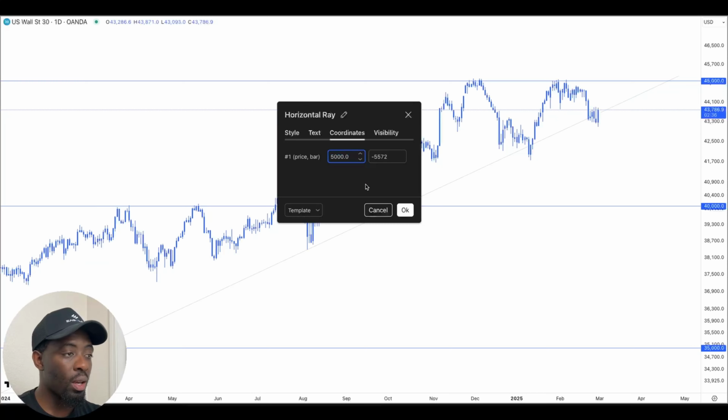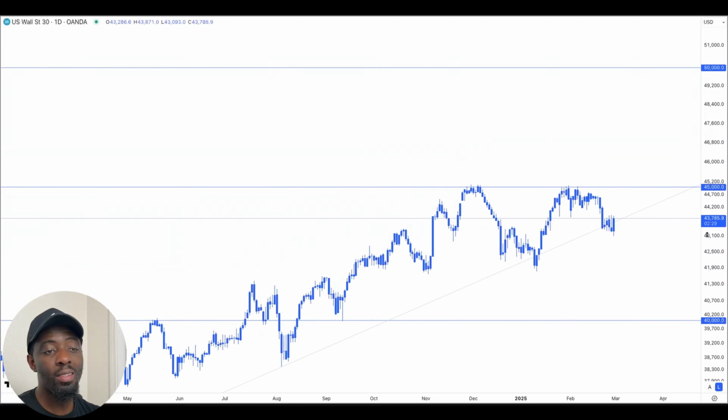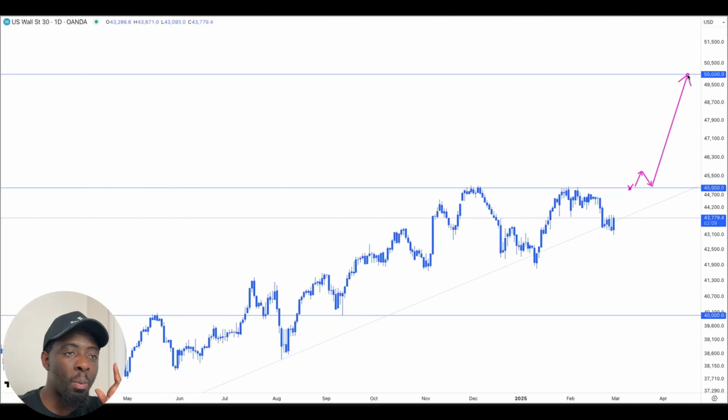So take this out and put 50,000 right here. So you're looking at this and saying, when you look at prices from higher time frames, let's say the weekly, monthly, daily and stuff like this, you can see the bigger picture. So if price goes through 45,000, where is price most likely going to gravitate to? You might see some kind of consolidation here, but price is then headed to 50,000.